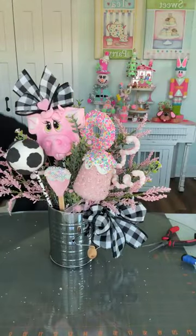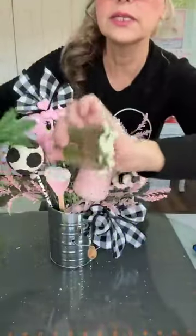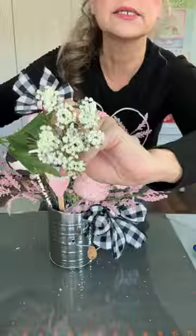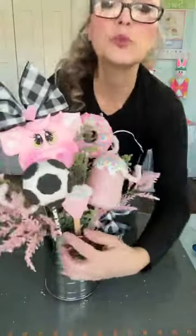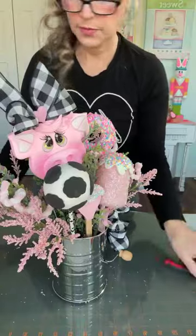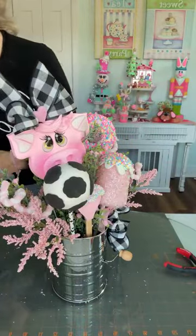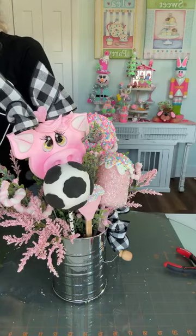But I do think, what do you guys think? I do think I might want to add some of this, just the, not all the leaves, just the Queen Anne's lace like that in the front over here. A couple, maybe 2 of them, because there's a few open spots right there. So I'm pulling off.